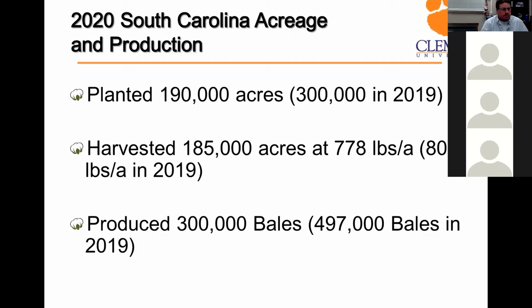We were able to harvest most of our cotton. We had a really good harvest season, 185,000 acres harvested. And again, our yield was estimated this year at 778 pounds, which I thought was a little bit high, but I think the southern part of the state really brought that average up. They had some pretty good cotton down below the lakes. And some of our late planted cotton really came on at the end and made really good yields. 300,000 bales is what we were estimated to produce this year.